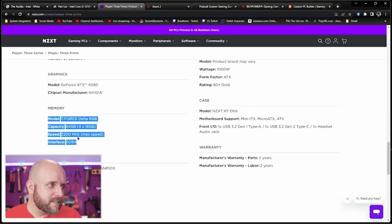Look, guys, listen, that means if you wanted to upgrade to DDR5, you'd be swapping out a whole motherboard. That's basically like building a new system. I would say this system, this top of the line, this top dog, should be DDR5.